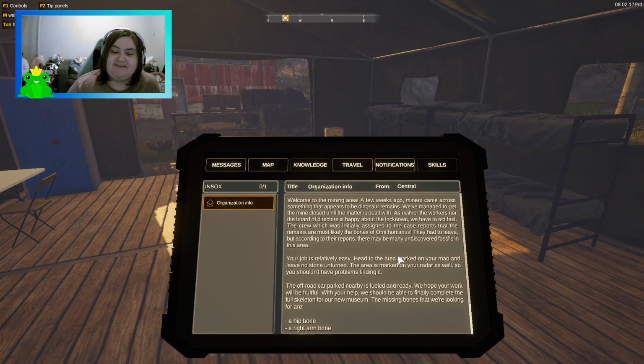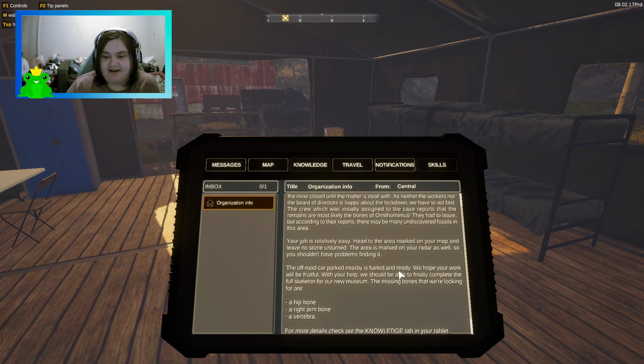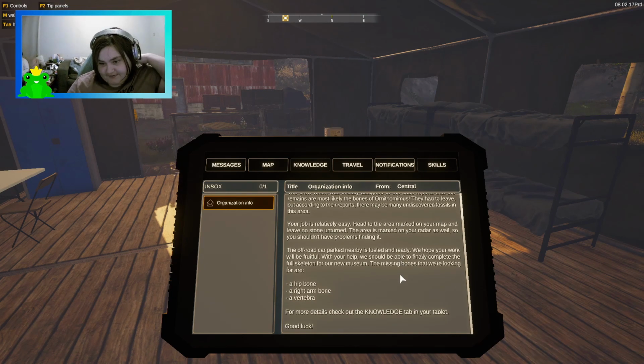They had to leave, but according to their reports, there have been many undiscovered fossils in this area. Your job is relatively easy. Head to the area marked on your map and leave no stone unturned. The area is marked on your radar as well, so you shouldn't have problems finding it. The off-road car park nearby is fueled and ready.